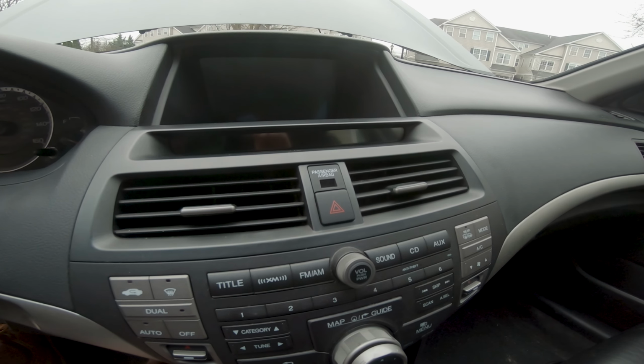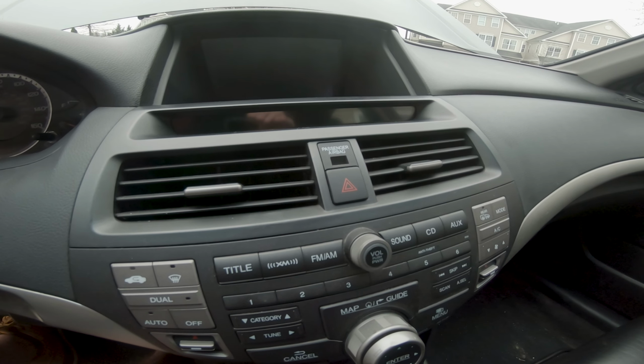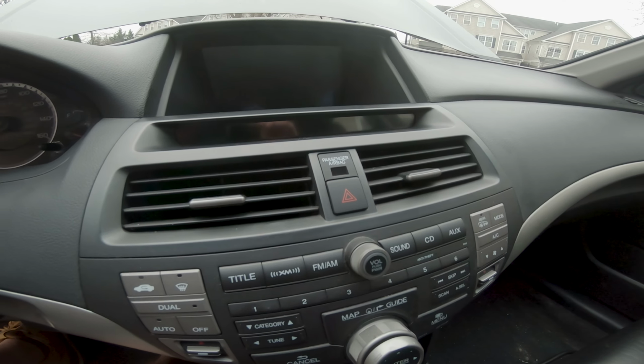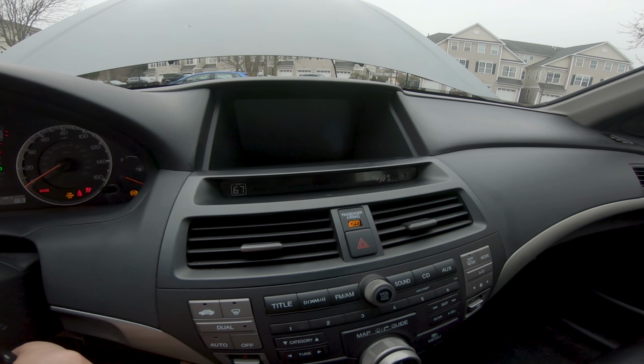This is strictly an issue I ran into, and I'm going to call this a hack or a workaround for the clock issue that apparently affects older Honda Accords, or actually Honda models or Acuras, from what I'm reading. 2006 to 2014 models are the only ones affected, specifically with the navigation system. If you don't have the navigation system, this shouldn't affect you.